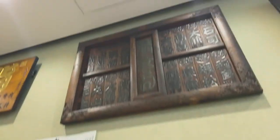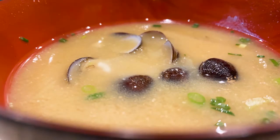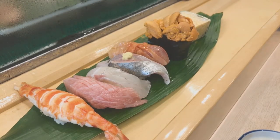Sushibun at the market is a meeting place for the food professionals. All kinds of fresh fish and vegetables from all over Japan are available at this market. Shijimi miso soup is so good. Various chefs from different types of cuisine, including sushi chefs, come to this market to stock up. There are restaurants and wholesale stores like this one where the public can eat and shop.